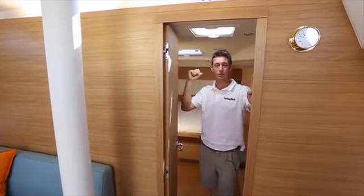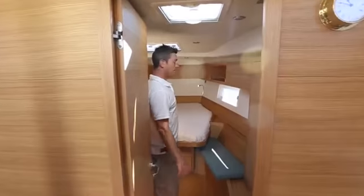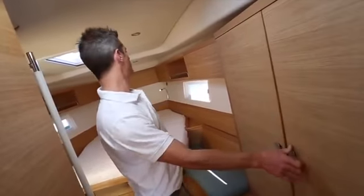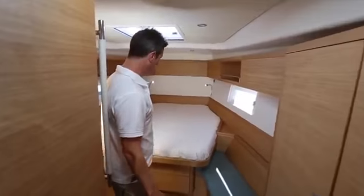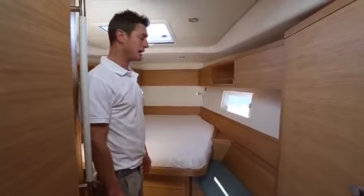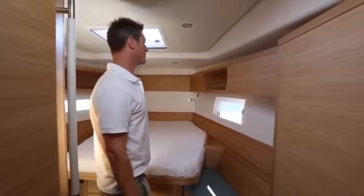3 cabins, forward owner's. Impressions you get here, again, space and light, plenty of stowage space, lovely big hanging wardrobe, raised lockers all the way through, storage space under the berth, and I'm quite impressed with the finish quality that Grand Soleil have incorporated as well.